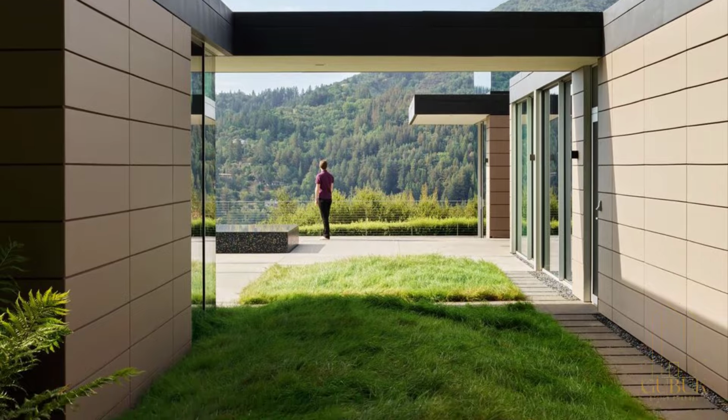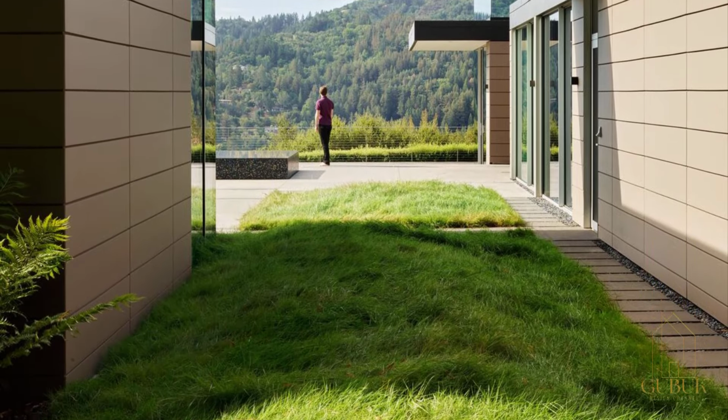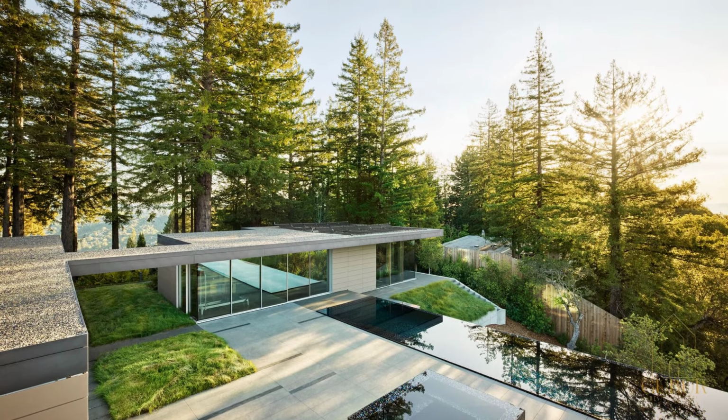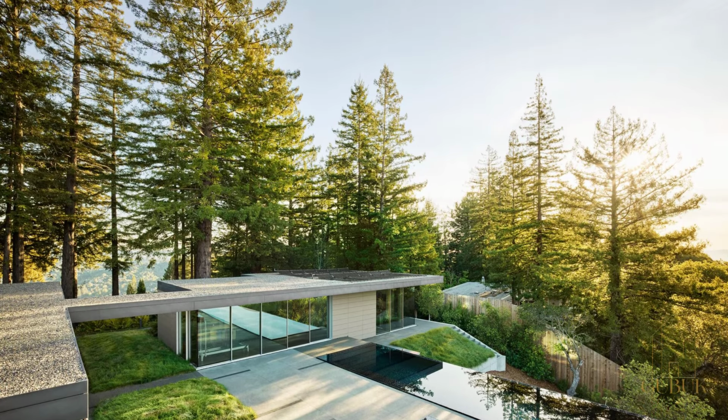A home theater is located in the basement, and a separate volume houses a gym area with a spa and an office for the owner's business and his employees, complete with its own private deck.